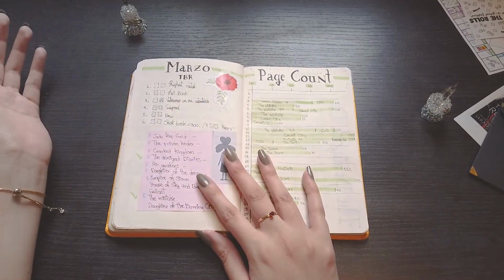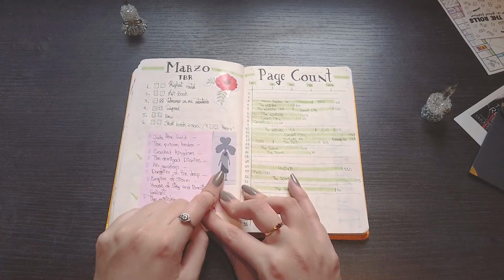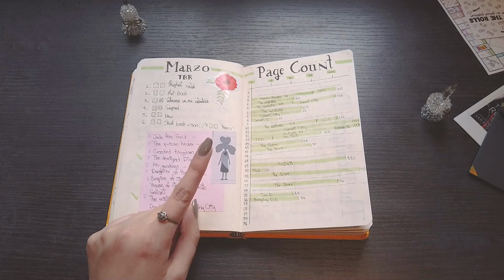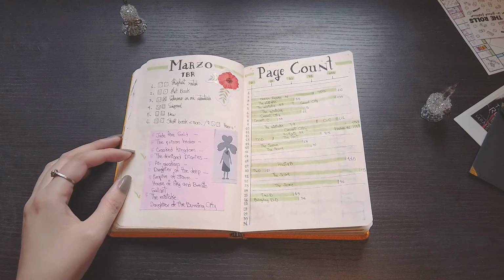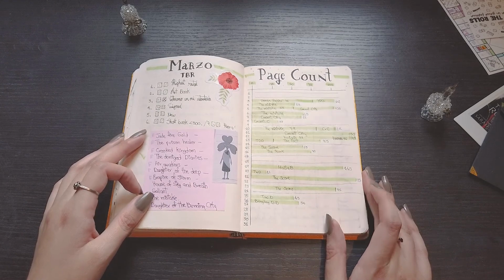Then we have March again with the list. This is also mine. It was something I had to do again for a project and I really liked it. So I put it there. Again, with the list of books that I wanted to finish. Guess what? I just finished two and I don't even know, I probably read a lot of other things.